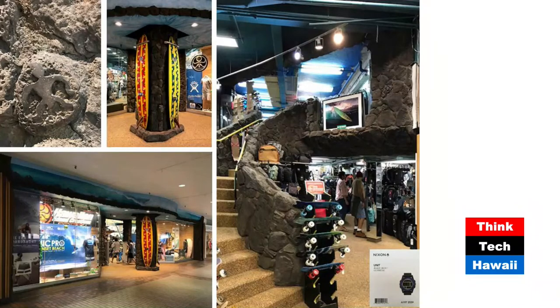You pointed out the very interesting stairway and sort of balcony that we see in the picture on the right. That is a continuation inside the store. I mean, assuming that that's real rock, that's pretty heavy. That's pretty scary, yeah, almost. But more scary is the next picture, which is one mall left.